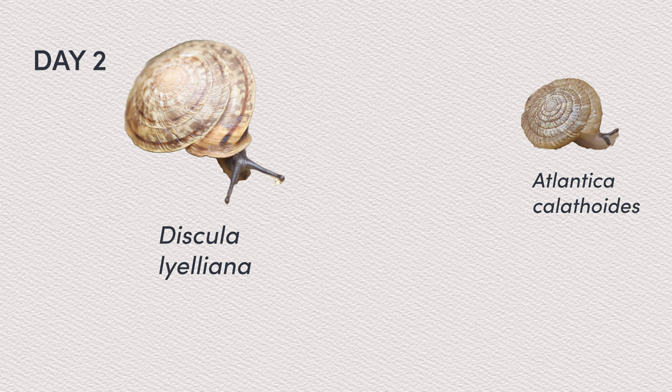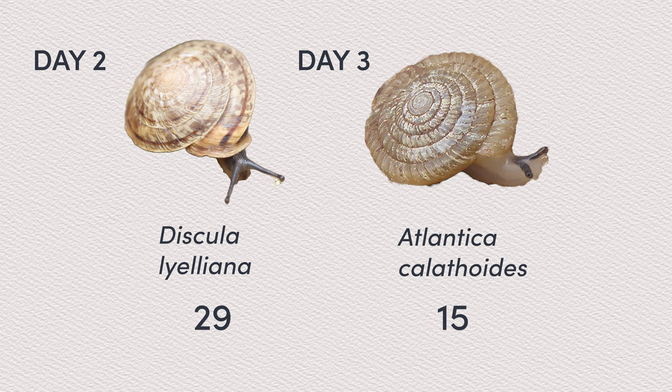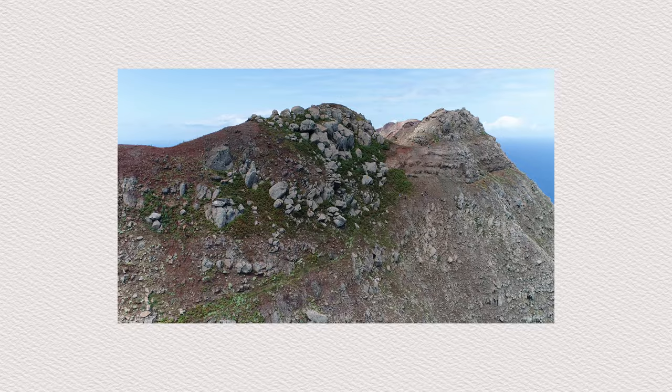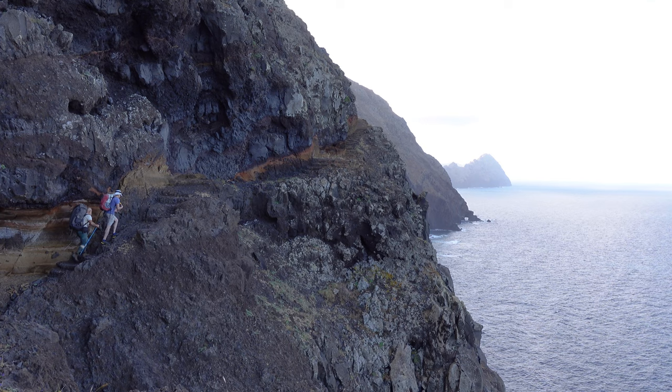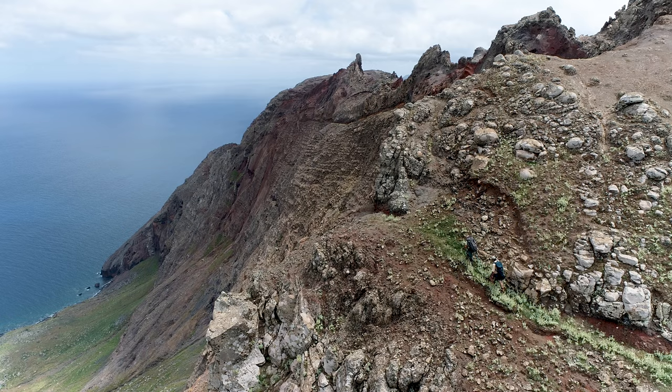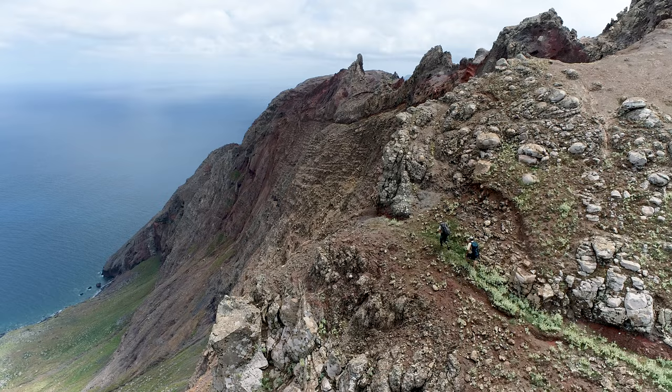We need about 20 to 30 of these snails to set up a breeding population at Bristol and Chester zoos. This might not seem like a lot, but the thing is they live here and here. These areas are very hard to reach and also hard to work in, so these next 2 days will be a challenge. The team hiked up from the house to the top of the island and then followed along the ridge to reach this small patch of fern on a steep slope, which is the last known location for this species.